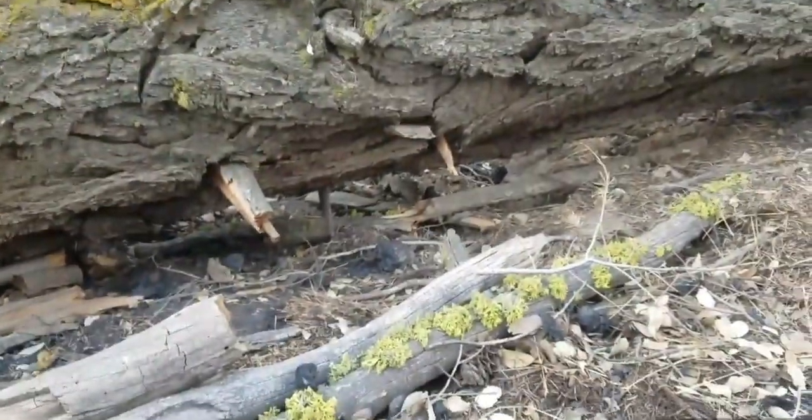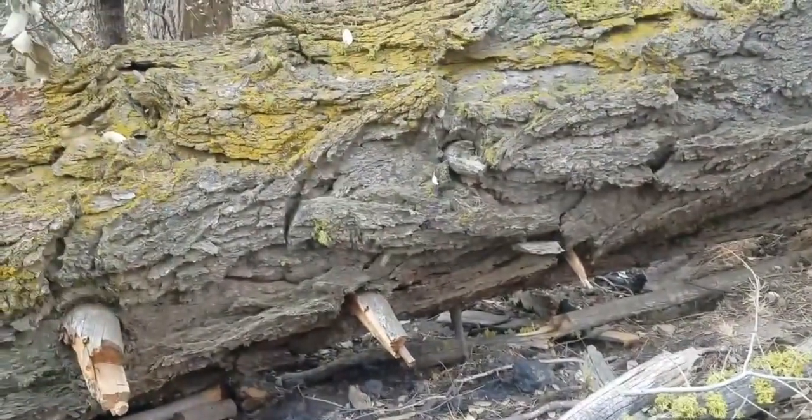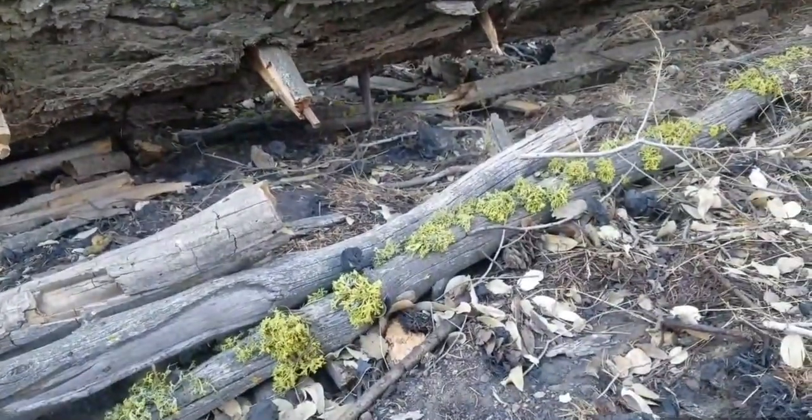I think I want to take this piece back to the cabin and hang it up and wet it and see what it does.